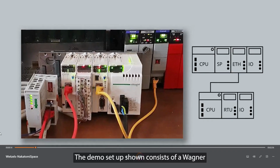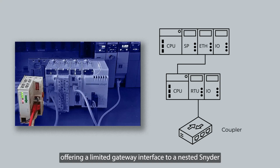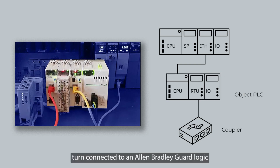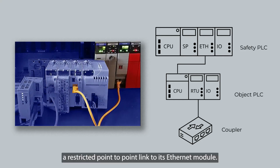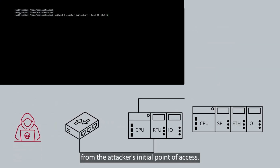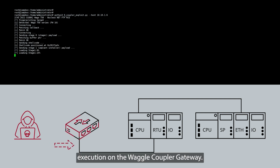The demo setup shown consists of a WAGO 750 Ethernet coupler offering a limited gateway interface to a nested Schneider M340 PLC. The M340 PLC is in turn connected to an Allen Bradley GuardLogix Safety PLC via a restricted point-to-point link to its Ethernet module. None of these PLCs are conventionally reachable from the attacker's initial point of access. The attacker starts by exploiting a Nucleus:13 vulnerability for remote code execution on the WAGO coupler gateway.